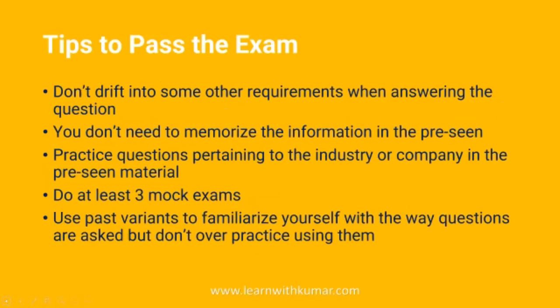Once the exam is on, don't drift into some other requirements. Don't think, oh my God, in the first section, I should have written that. Now forget about it. Focus on what you need to do now. Be very focused on the task and just keep on writing.